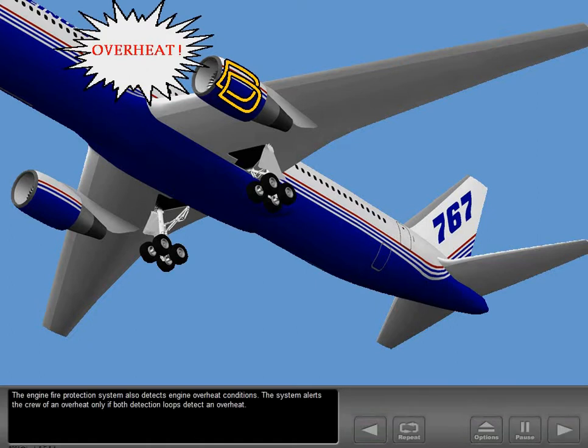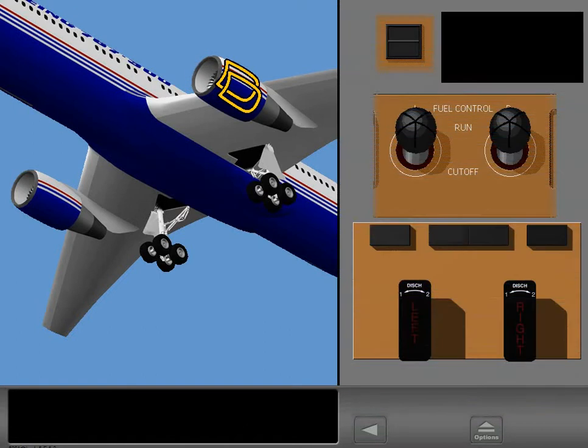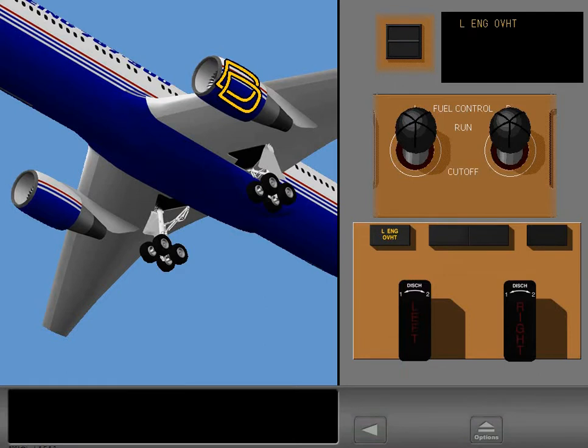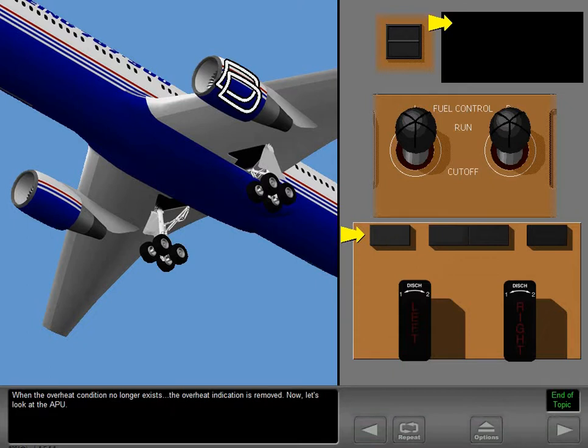The engine fire protection system also detects engine overheat conditions. The system alerts the crew of an overheat only if both detection loops detect an overheat. In addition to the master caution light, when an engine overheat is detected, an ICAS caution message appears. When the overheat condition no longer exists, the overheat indication is removed. Now, let's look at the APU.